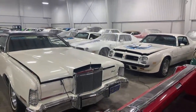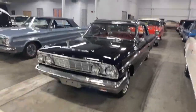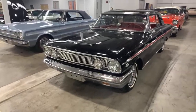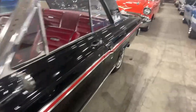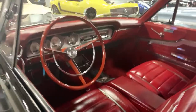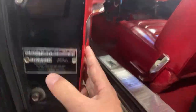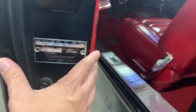A lot more Pontiacs back there. This is a special car. So you know I like the Hypo K codes. 271 horsepower. This is one of the rare Falcons. And the handler said this one drives just fantastic. Black, red interior, stick shift. And I got permission to open the door. So I'm opening the door. And you can see the K right there. K code. Nice little car.